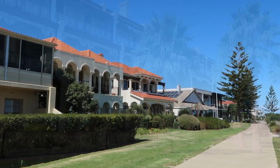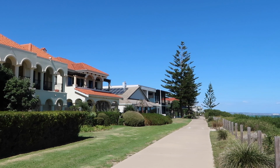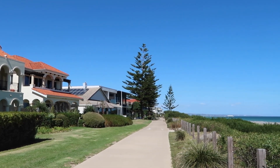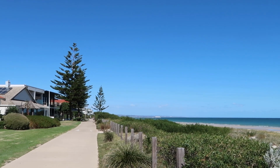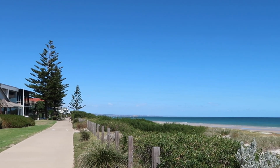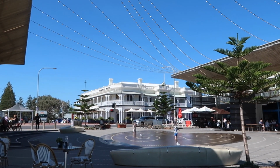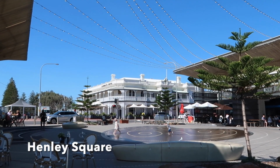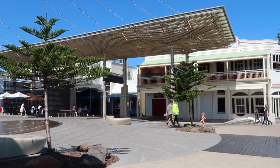The next jetty south is the Henley Beach Jetty. Now, as Henley Beach is a very popular area, parking is a challenge, so I decided to walk along the coastal path to Henley Square. It's not that far, and it's a nice walk looking at the homes along the way. Henley Square has a variety of cafes and restaurants, and there are 2 very popular pubs.